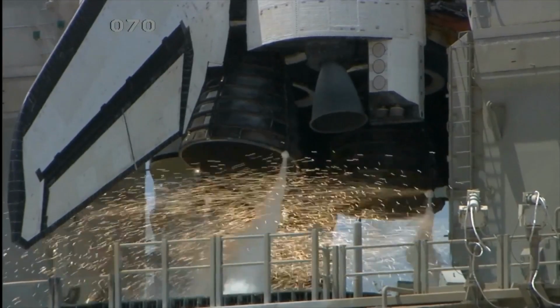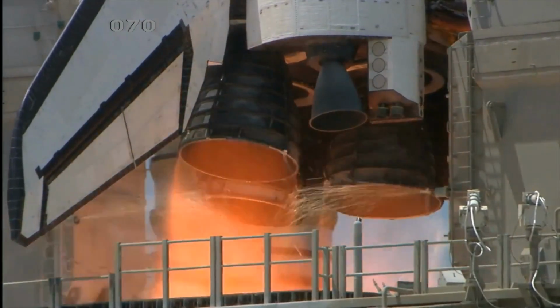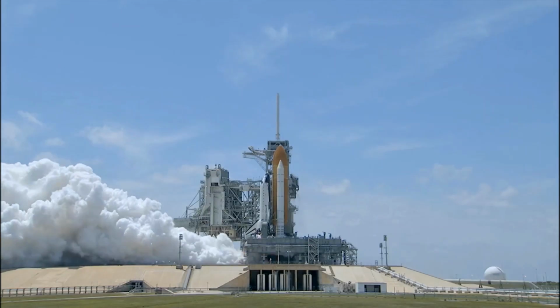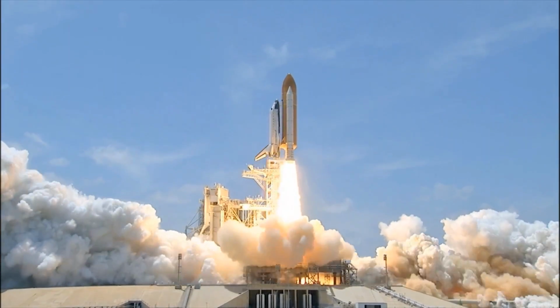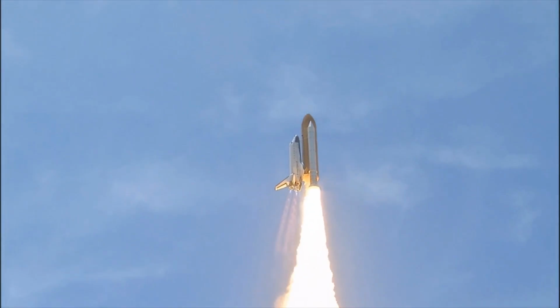Ten, 9, 8, go for main engine start. 6, 5, 4, 3, 2, 1, and 0, and liftoff of Space Shuttle Atlantis, reaching the crest of its historic achievements in space.